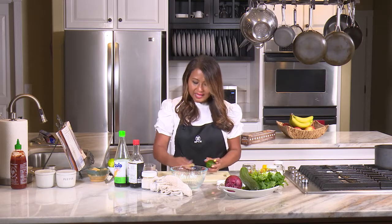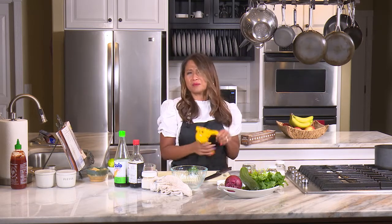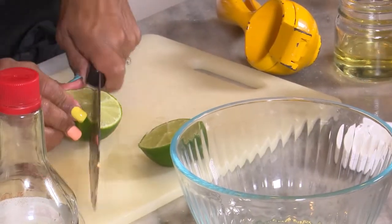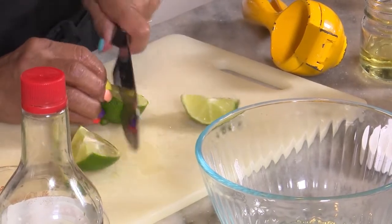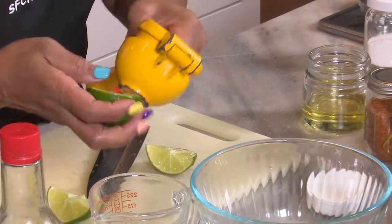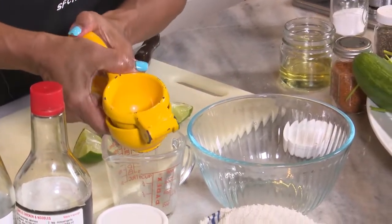So now I'm going to make the sauce, okay? Basically the hardest part of the sauce is squeezing the limes. I'm not a big gadget person, but I love this gadget. You just cut the limes in half, and then I quarter it depending on the size of the lime. If it's not that big, I just score it like that so it'll spread out a little more. I'm going to put it in here. Then I put the lime in and just squeeze it like that.